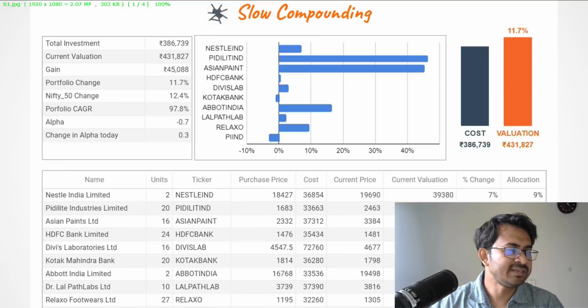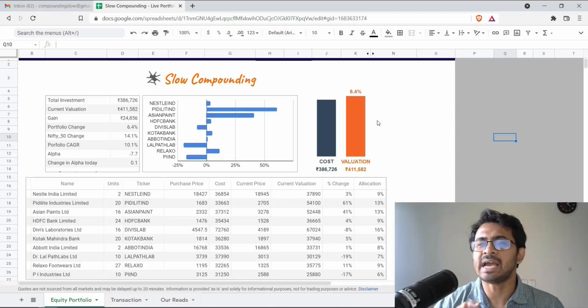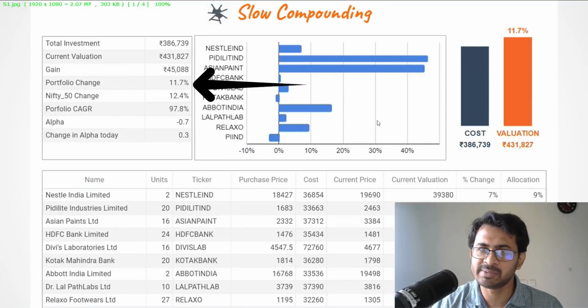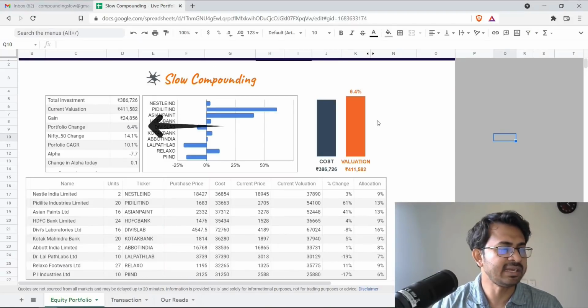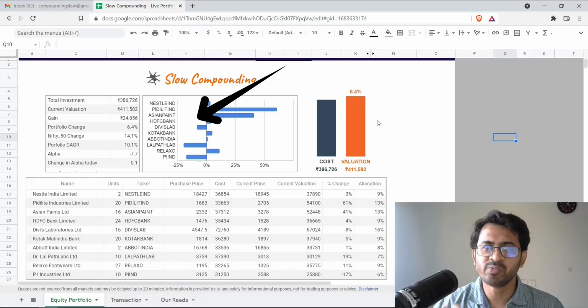At that time, we saw Nifty 50 had changed 12.4%. Right now the Nifty is at 14.1%. That means in these 23 days, the Nifty has actually gained 2.1%. But if we see our portfolio, previously it was 11.7%. Right now it is 6.4%. Not just that, if we check the alpha of the portfolio when we recorded our last video, it was close to 0.7. Moving forward, we see alpha is 7.7.